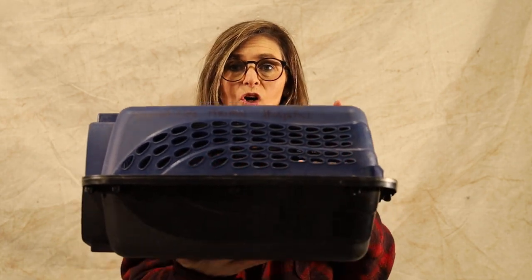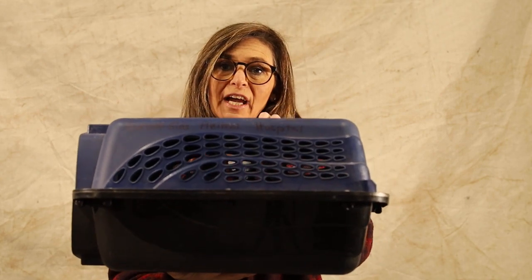So overall, plastic, airline approved crate, and your crate should be big enough for whatever your puppy is going to be as an adult. And as an adult, they need to be able to sit down and not have their heads touch the top of the ceiling. General rule on what size do you get.